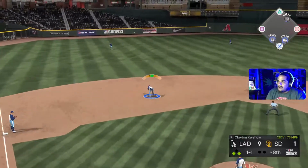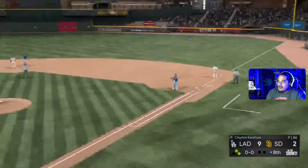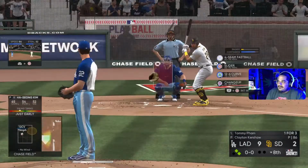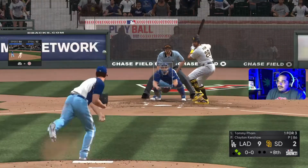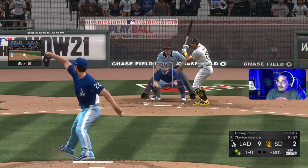Now this is slowly hit to short, probably too slowly to get to. And not in time as the run scores. Next, it'll be Tommy Pham. He's got a hit in 3 at-bats to this point. 1 ball, no strikes to count.